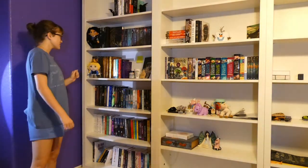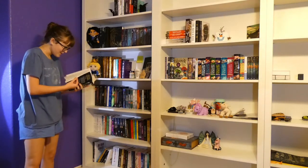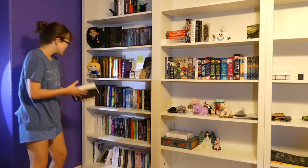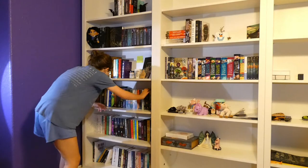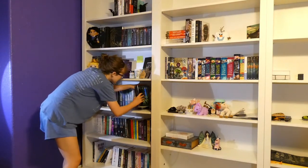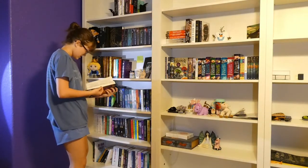Do you have a book that is between 500 and 510 pages long? Yeah, where's that book? That is not between 500. Oh, that's 1,000 pages. 500 and 510. This is not it. We need more books, apparently.